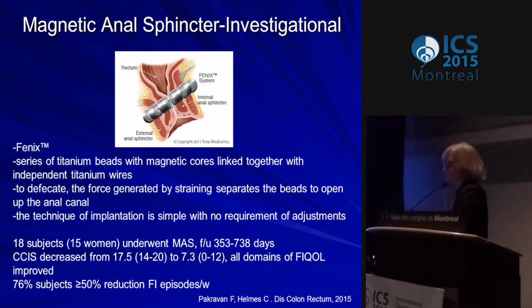Let's go into the real sexy magnetic anal sphincter. This is still investigational per report. It's easy to implant around the anal canal, called the Phoenix. It's a series of titanium beads that are linked with independent titanium wires. These beads have a magnet, so these beads at baseline are together and close off the anal canal. And then my understanding is with a Valsalva, a certain threshold is reached and the beads then separate and bowel movements are able to occur.